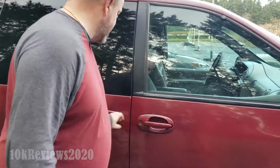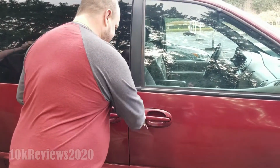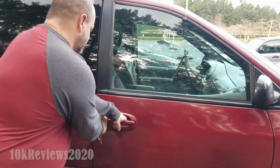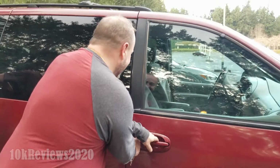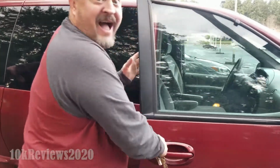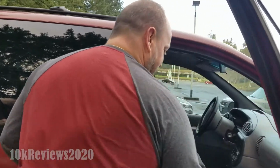Let's see if it locked. It did. I don't think you can unlock it from that side. No, it won't let me unlock it. You have to go to the driver's. That was tasty. This is a great car.